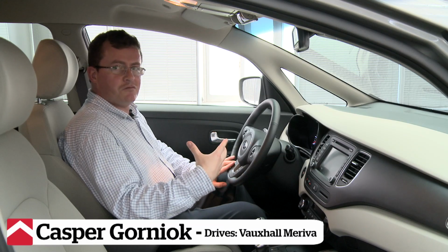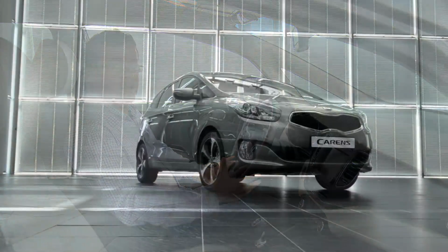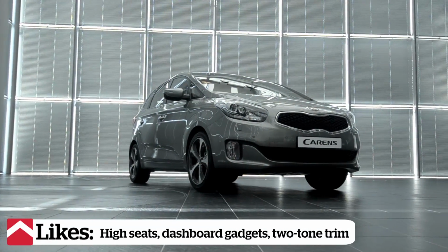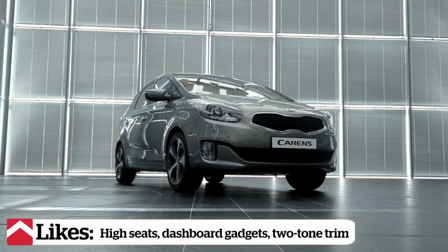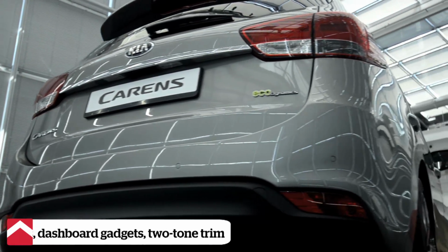I sense a real dynamism to the car. It's got really good styling, and I think it's a car with attitude, something that you want to drive rather than you have to drive.